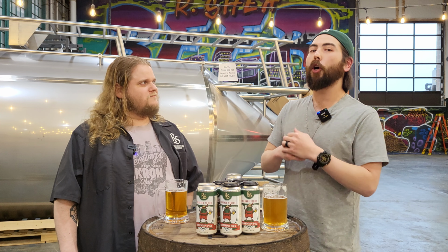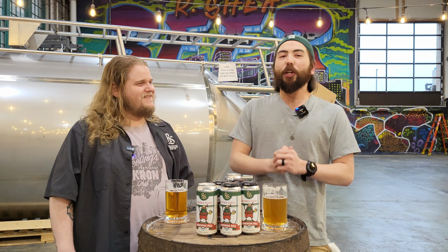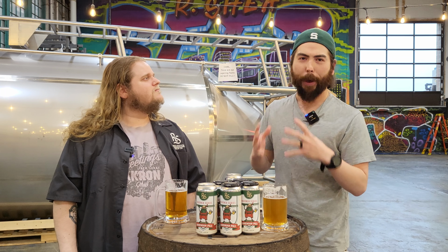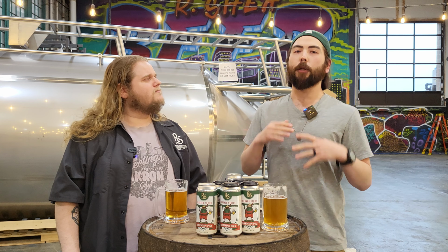So I gave you the whole history of what the Czech Pilsner was, right? Pilsner Urquell releases their first revolutionary pale lager, Pilsner Urquell. It hits the German market, and you have all these Germans going, we love what this is about, this pale, easy drinking, hop forward lager. We want some of our own.